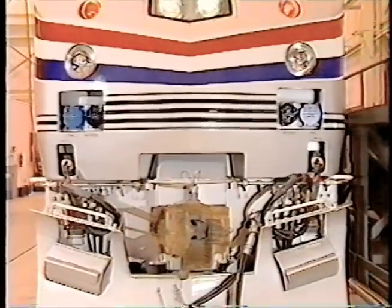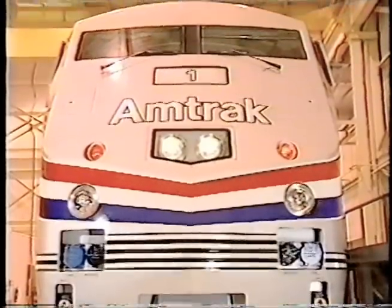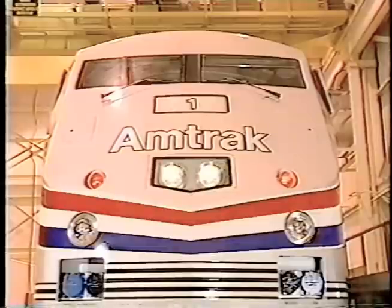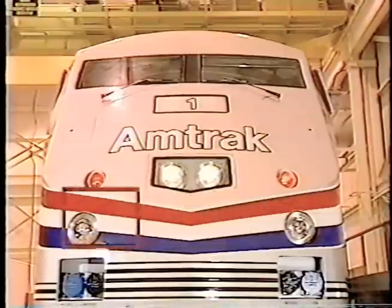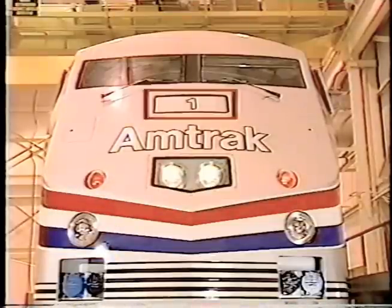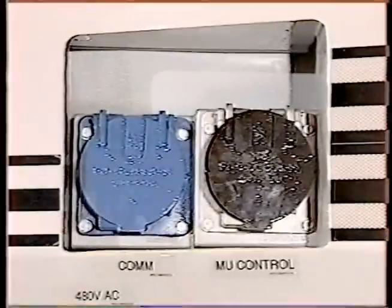The short hood or front end of the Amtrak P42 is fitted with the latest, most advanced locomotive lights available to improve your visibility and help you to be seen by others along the right-of-way. There are twin front headlights, crossing lights, marker lights, and number lights. The electrical connections are color-coded for easy identification.